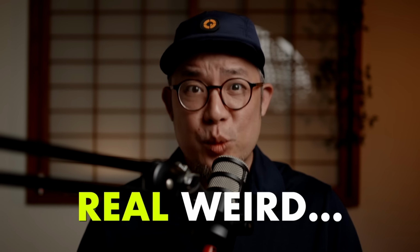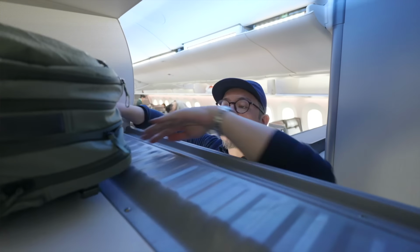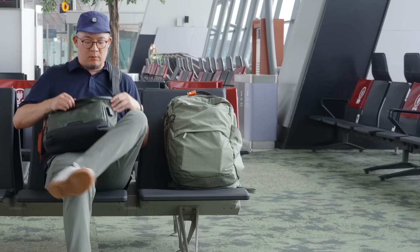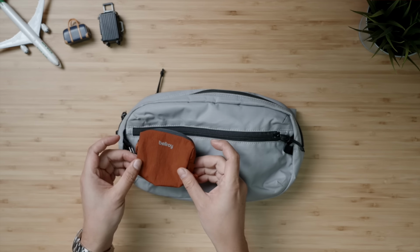I'm about to get real weird. You see, after over a decade of flying constantly, I only just made the simplest, cheapest change to my travel setup on this trip. And it completely changed how efficiently I live day to day while abroad now. And with zero suspense, it's tiny pouches clipped to the outside of my bags. Sounds stupid, right? But it's how I'm using them that's the game changer.